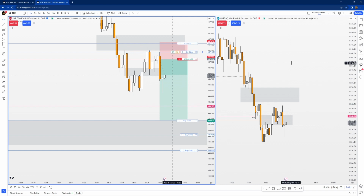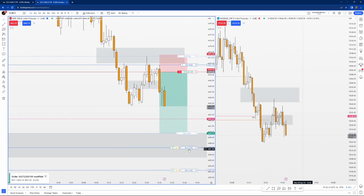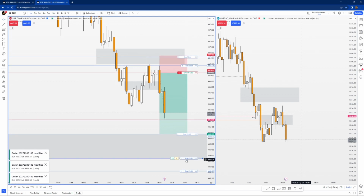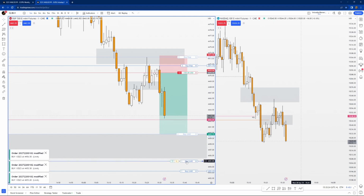All right, 1 minute fair value gap after tapping the low. I want to see us go below this low with some strength. Just like that. Just like that. 1 tick away from previous day low. There's a little fair value gap entry up there on ES. That 1 minute fair value gap.